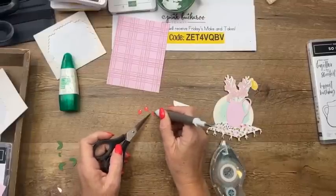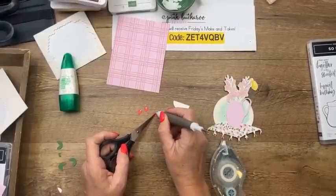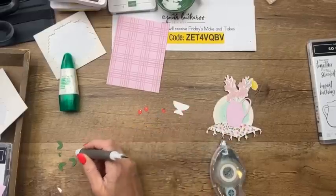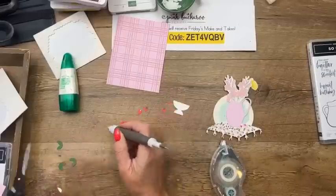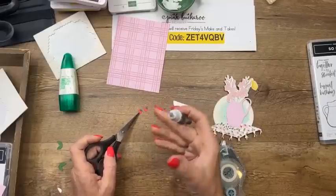So pick it up and then use your scissors. I know you guys probably can't see what I'm doing. Use your scissors to set it down on there to pull it off of your putty. Okay. And set it down like that.